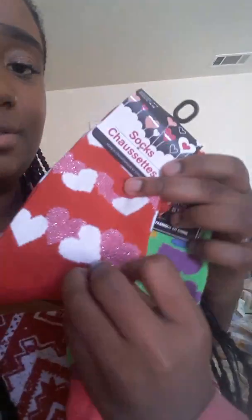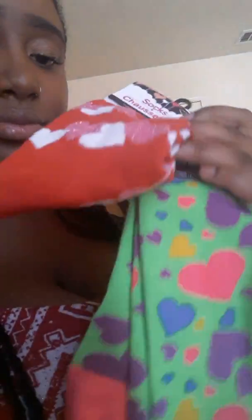New Dollar Tree. And I also got these cute socks. This one's red, pink, white, and this one just colorful like a rainbow. Long socks. She likes the long socks. So these are from Dollar Tree. So, you know, sometimes you do find super cute ones there. I need to get some super cute ones for JJ, the baby.